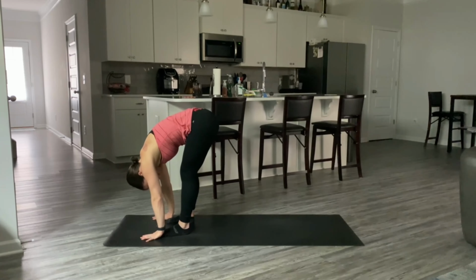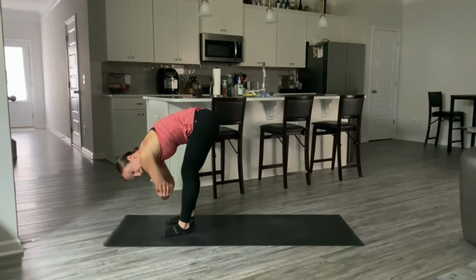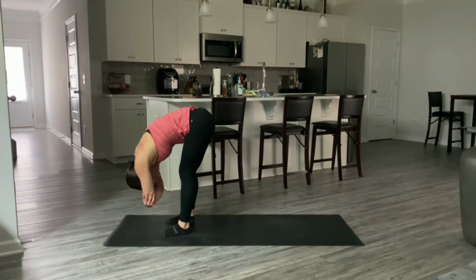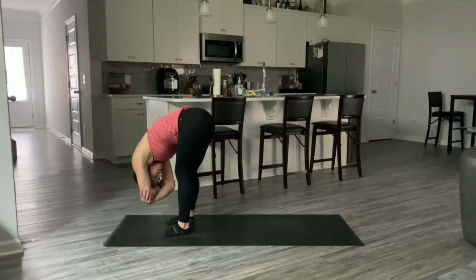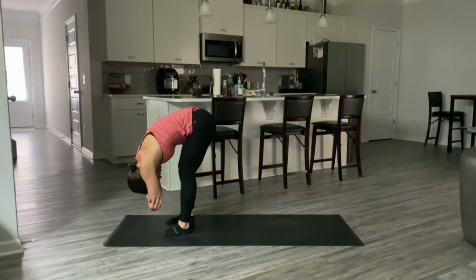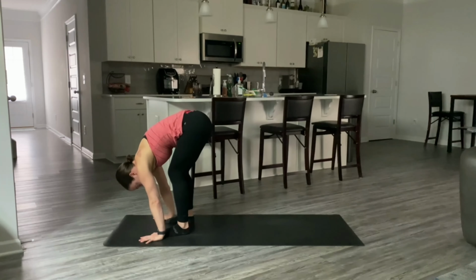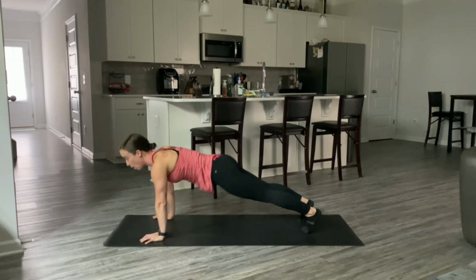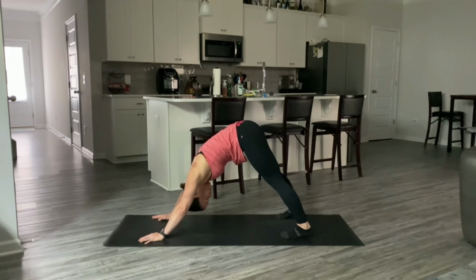Come back down again. This time I like to grab opposite elbows, let my head hang, and then kind of sway side to side. Feels really good on those hamstrings and really good on that low back. Just let the head hang. This is great, great work for the hamstrings here. And then hands down, back into your vinyasa. You can always skip the vinyasa part if you are so inclined to do so. That's totally fine.